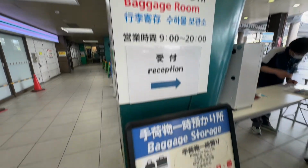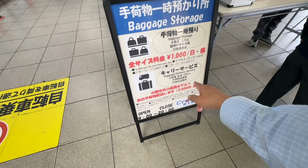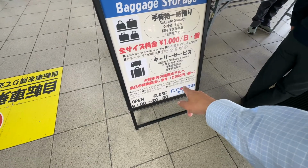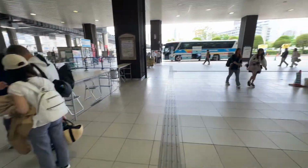So from 9 a.m. to 8 p.m., it's 1,000 yen for the day, or about $7. And they also have a baggage delivery service, which is pretty cool. That's 2,000 yen. That's actually really cheap. So you can leave it here, which is convenient. You don't want to take that. Trust me, do not take bags to the expo.